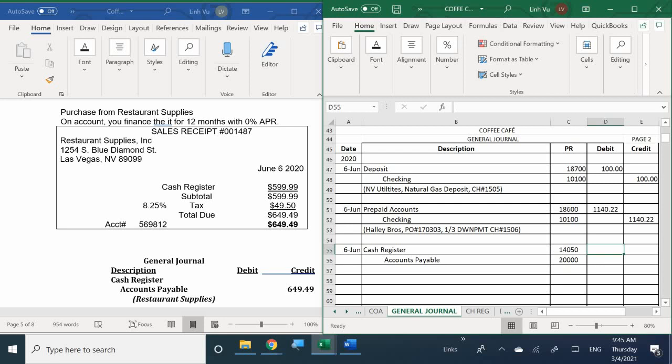How much was my cash register? $599.99. With tax? Tax $649.49. 649. Remember, any fixed asset is going to be anything that we make a purchase of, to get it ready in service. But in this case, we actually went to the store and bought it. Okay?